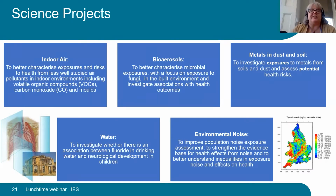It's also connected with the second project, which is the bioaerosols, which is looking to characterize the microbial exposure in the built environment and association with health outcomes. So what it's going to be doing is looking at exposure in different indoor environments, so that's railway stations and homes, and outdoor urban built environments, and compare with rural environments. The exposure data is going to be linked with real-time syndromic surveillance data to identify any association between specific bioaerosols and health outcomes. The third project we're working on is metals, and its exposure to metals from soils and dust and assessing the potential health risks.